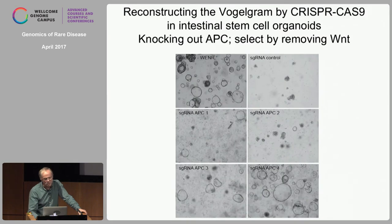If we knock out APC, you might recall from one of my first slides that APC is a negative regulator of the Wnt pathway. You knock out APC, they no longer need Wnt. And you see this here. Here they grow under the complete medium. If we leave Wnt and R-spondin out, so the Wnt signal is now gone, they die within a day.